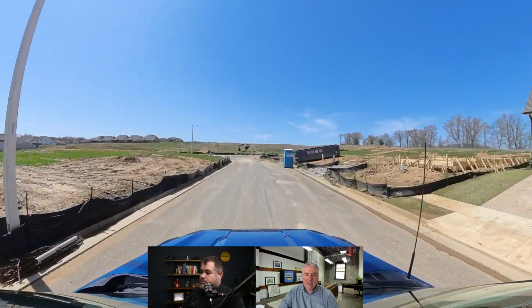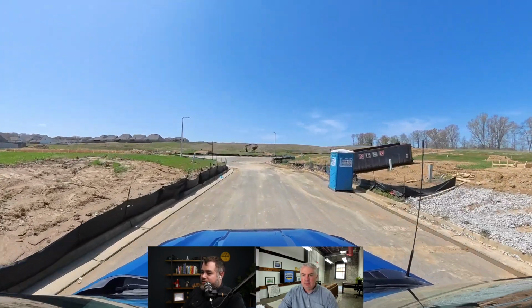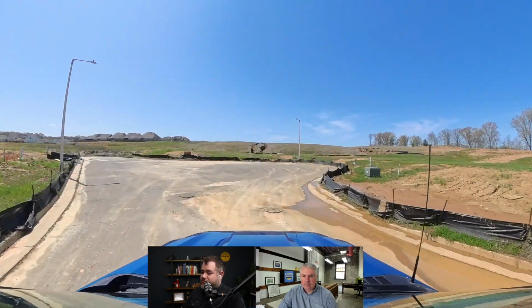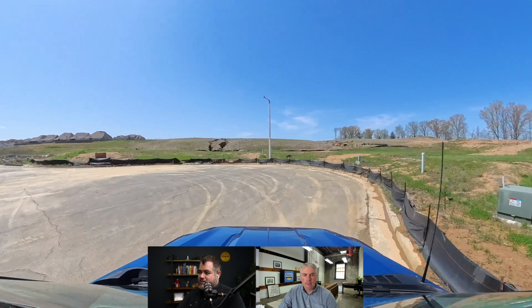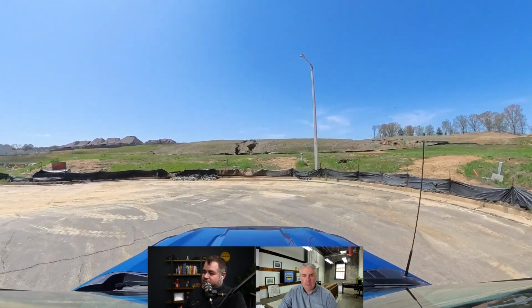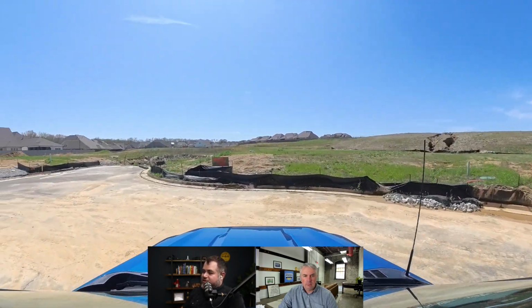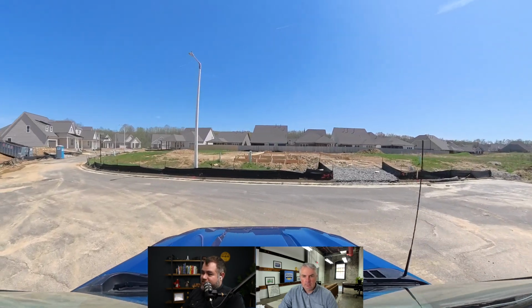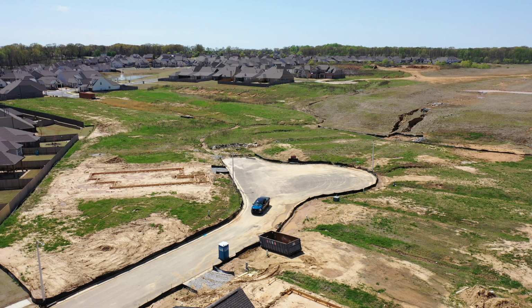Yeah. And so this right here will eventually, if you saw just a little bit ago, there was a road that kind of went over to the left. I could have turned to the left, but it was a dead end. It'll eventually connect onto this. So you'll eventually have a loop there back to closer to the entrance, so you could go either way. But for now, we do have to turn around here and head back.